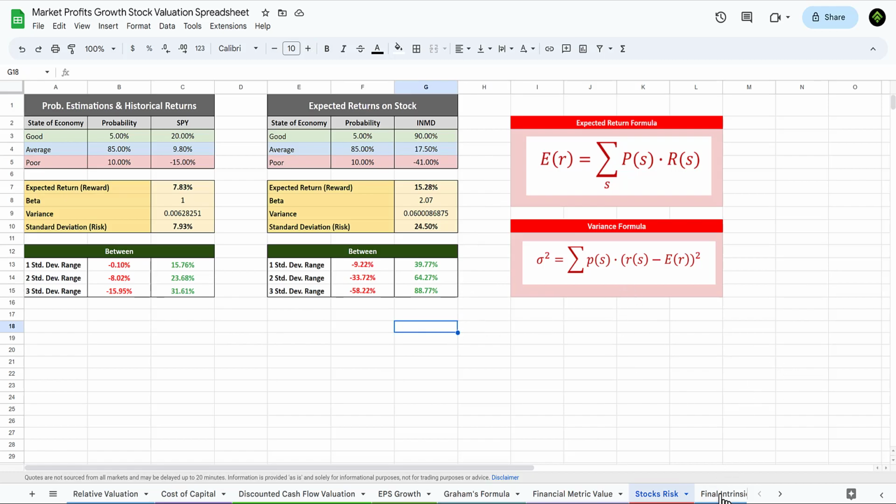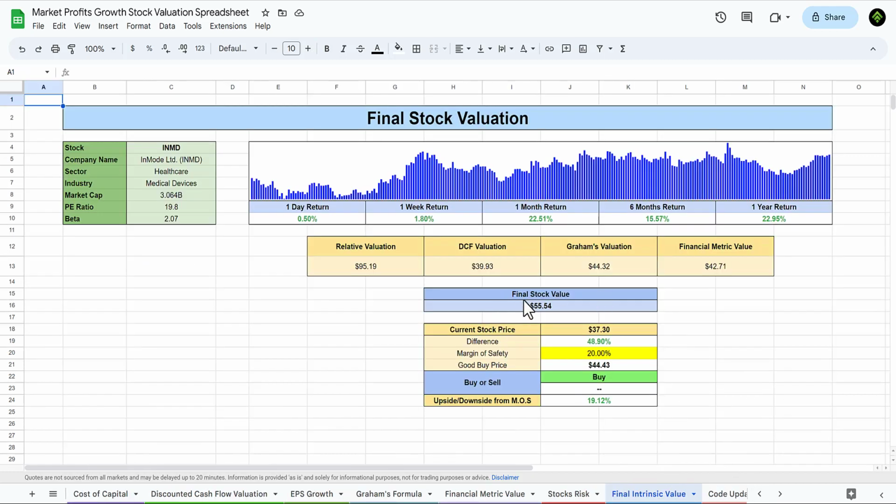And then lastly, to get the actual final value of the stock, we're going to take these four. And for Graham's valuation, I actually take the average between both the old formula and the new formula to get that valuation for the stock. And here's all the different valuations. The final intrinsic value of the stock is said to be $55.54, with its current stock price about $37.30.